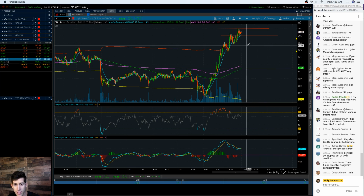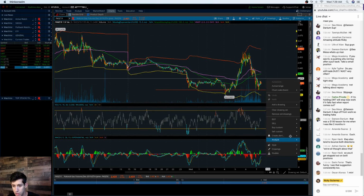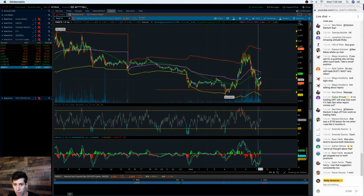So we got 40 seconds left. All right, how's natural gas looking? Still a lot of consolidation. Not bad, but not good. We have both of the alerts set, so I'll set the alert here too. MACD looking a little bit on the overextended side.